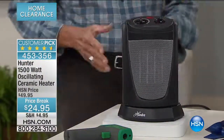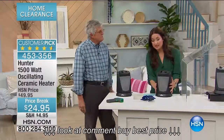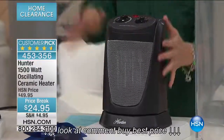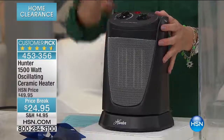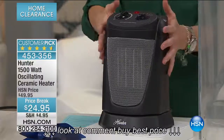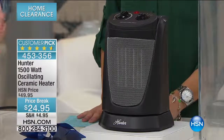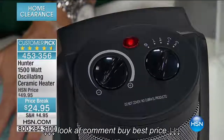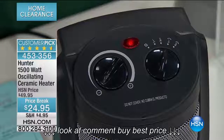This is just such a great time to pick this up. I mean, it's so incredibly quiet. Like we said, it's a space-saving design, so it doesn't take up a lot of space, but it's incredibly powerful. I love that you said it's 1,500 watts of power, and that is the most powerful space heater that you can get at home. You can have it oscillate if you want, or you can have it stationary. This is perfect for the person in the office that's always cold, or the person at home that sits in their chair and they're always the cold one. Have your own little space heater near you. And when it's so affordable today, why not?